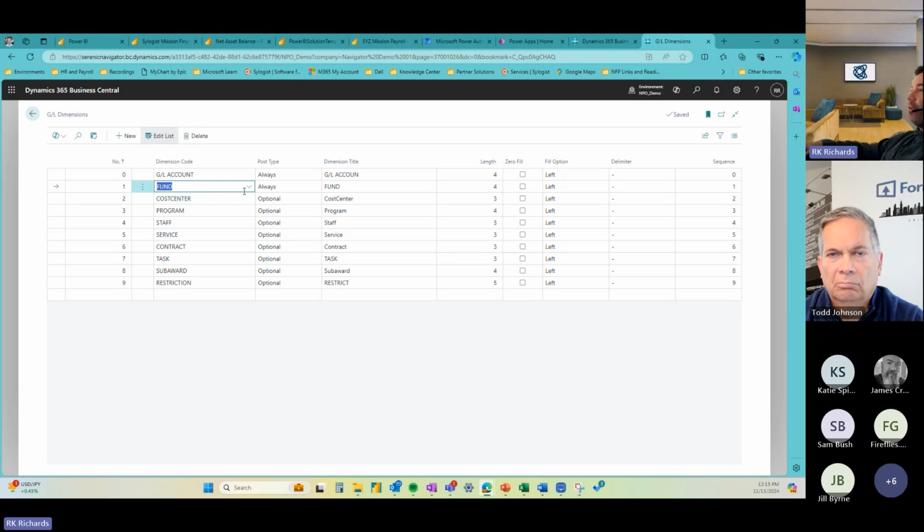In addition to the fund code, the way that my demo environment is structured is we have 8 other optional, we call them global dimensions. Global dimensions because they flow across every subledger that we have. And we've extended Business Central in that way as well to make these global dimensions. In this demo environment, I'm calling them cost center and program and staff and contract and subaward and restriction. But as part of the implementation, you would be able to call these dimensions whatever you would like, and you would work with the implementation team to define those.